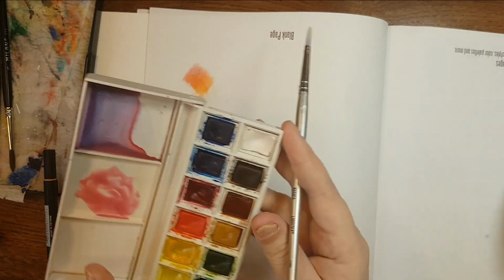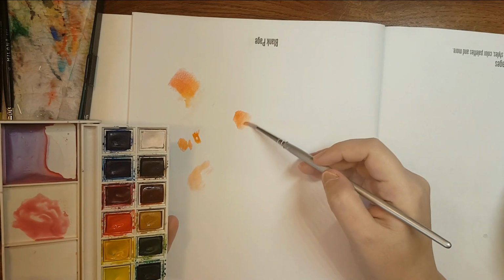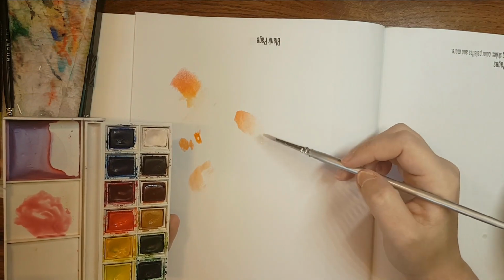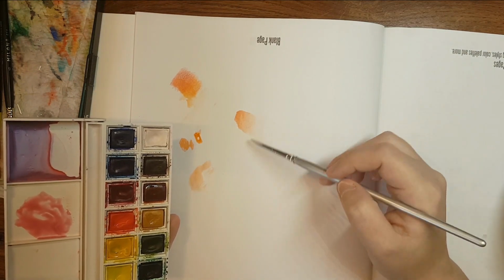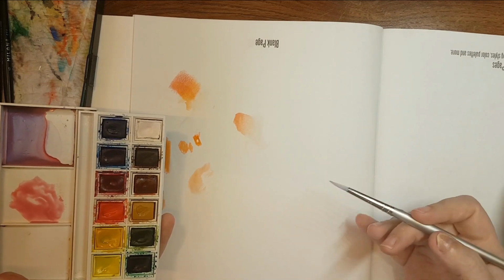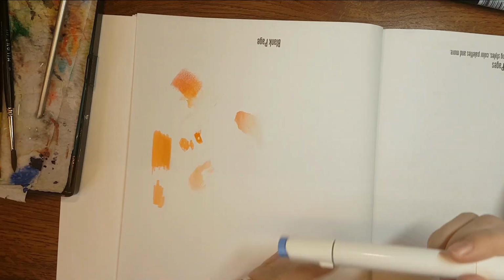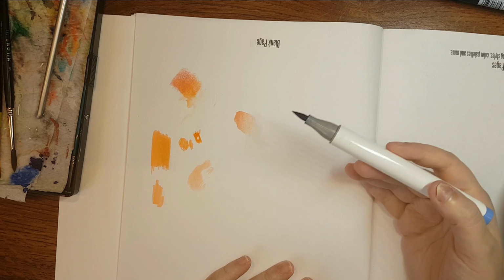Since we've got a wet paintbrush, let's see what actual watercolor does on this page. Okay, this is extremely thirsty paper. Even actual Cotman watercolor is not going to continue to spread after that initially goes down on the page. And last but not least, what does an alcohol marker do on this?